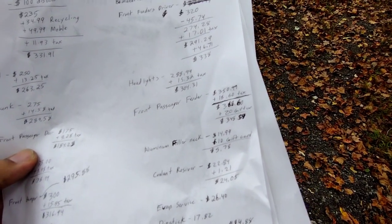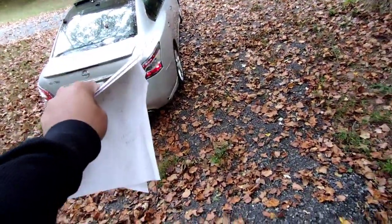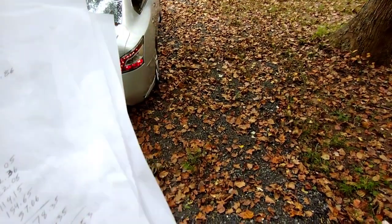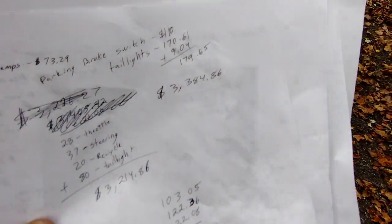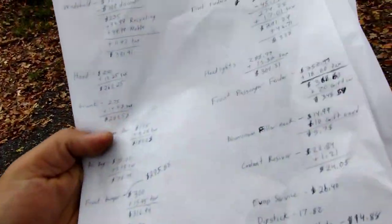What else do I have on here? I'm trying to make sure I get everything on here. Alright, tail lights. I sold the factory ones because I didn't like that bright red tail light. I wanted the dark ones. So those were $179.65. And I believe I said everything so far on this car.